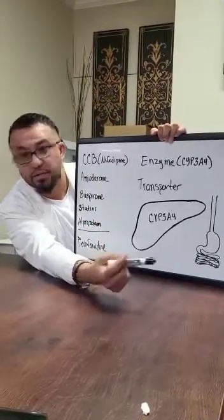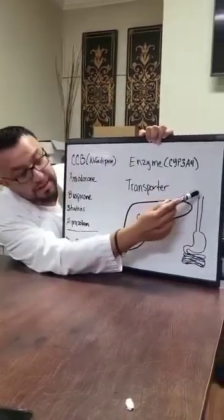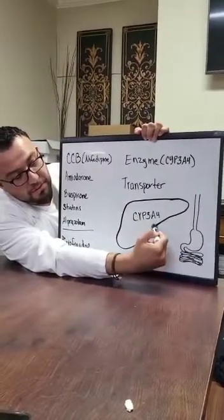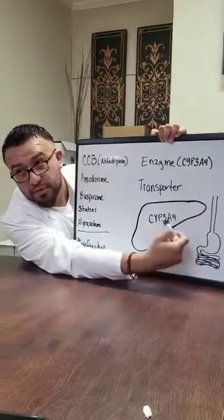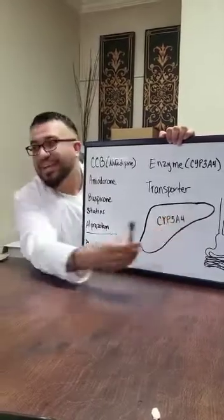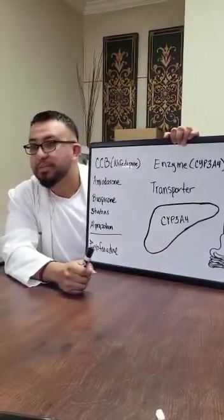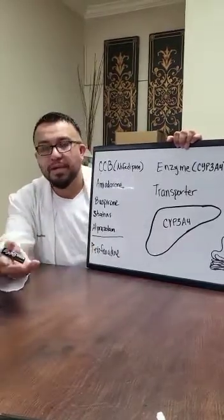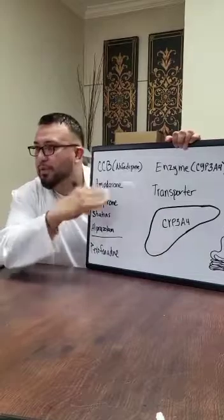The first pass is when you take something enterally through the GI tract, and it goes through your intestines, and they all get absorbed and go to the liver. Now, the liver deactivates, which means it metabolizes. Let's say you take Tylenol, right? Acetaminophen, and that's not one of the drugs, by the way.